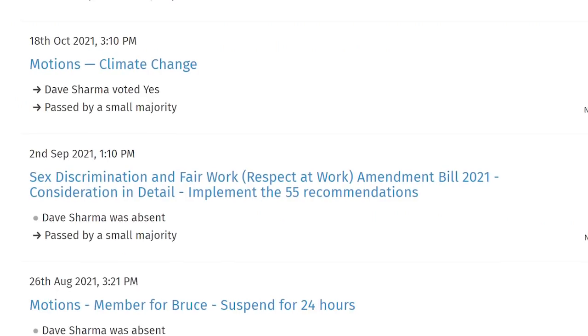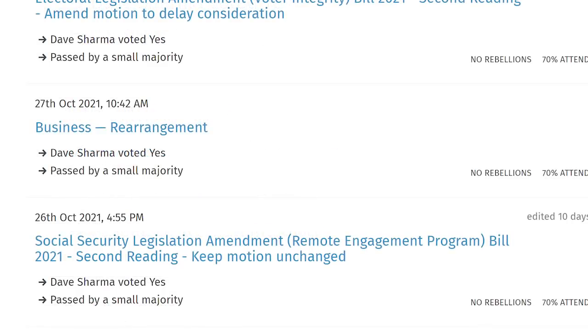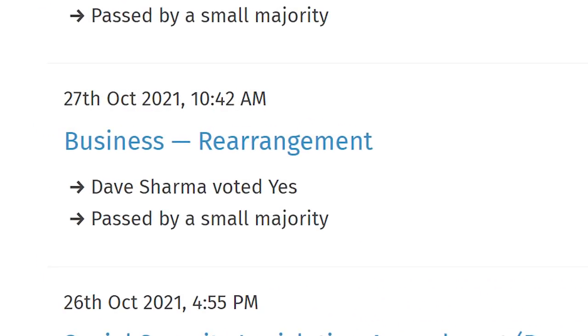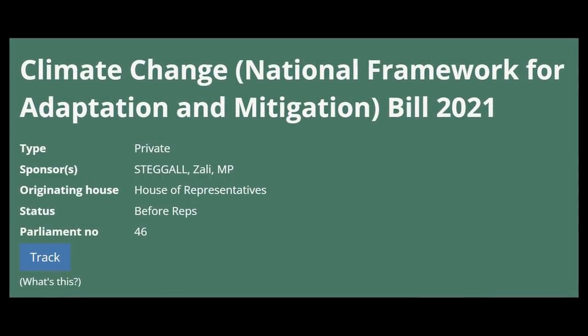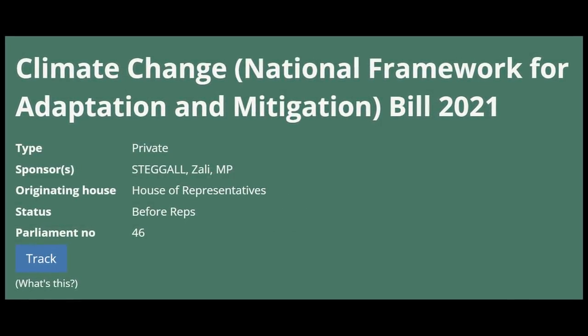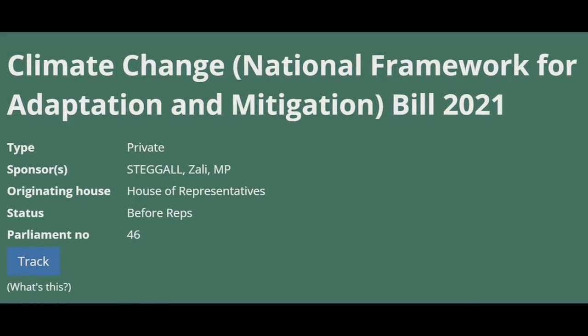And on the 18th of October, he voted against a similar motion. And it would be really annoying if it showed that on the 27th of October, he voted yes to shutting down debate for the climate change bills that were introduced by independent Zali Steggall. This wasn't a vote to pass the law, it was just to debate it, so that at least some conversation takes place.